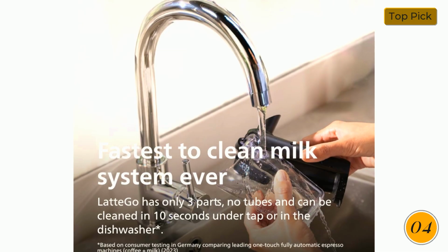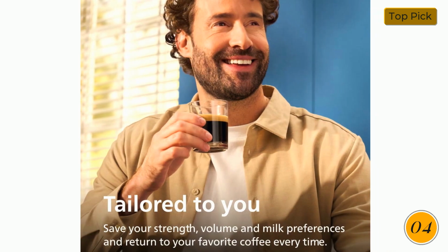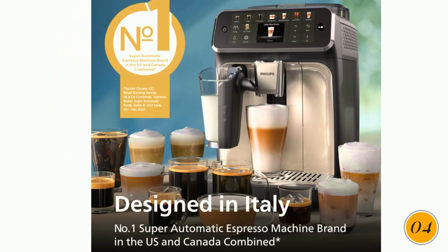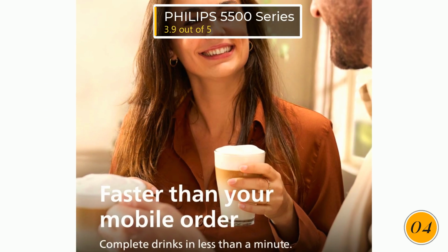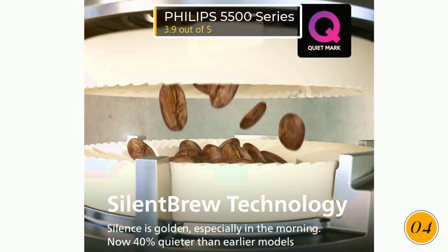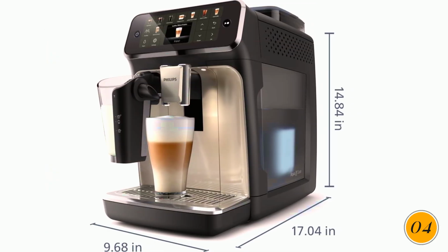If you want an all-in-one coffee solution that can whip up anything from espresso to iced coffee, this is worth considering. With 20 customizable presets, including hot and iced options, it truly caters to every coffee lover's need. The Latte Go milk system is another standout feature, allowing for easy frothing without the hassle of cleaning internal tubes. This is huge because it saves you time and effort, which is especially valuable for busy mornings.